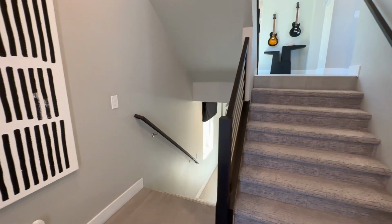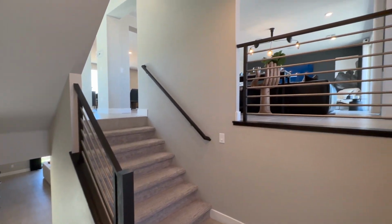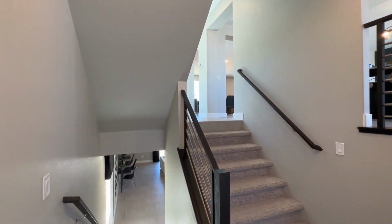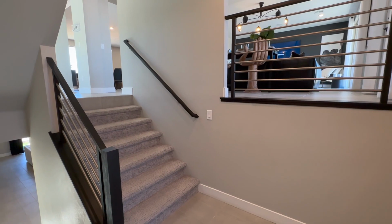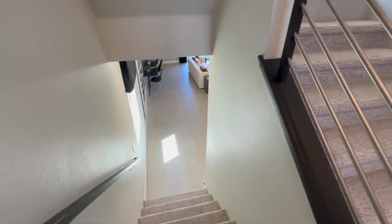Okay. So upon entry, we have a split level entry. This is going to be the main level. So the second story is going to be where you have your kitchen, living room, all that type of neat stuff. But what we're going to do is start on the first level.